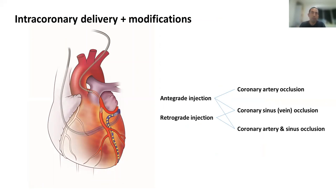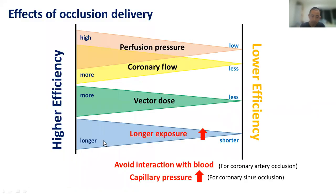So researchers tried to modify these factors by using different techniques, including coronary artery occlusion, so blocking the entry, also coronary sinus, the venous side occlusion, to seal the exit. They also tried injecting the vectors into the artery side or also the venous side. So using these methods, it prolongs cardiac dwell time.